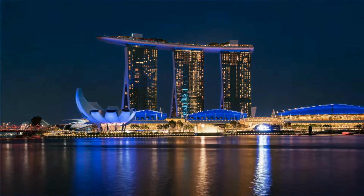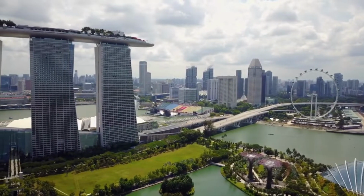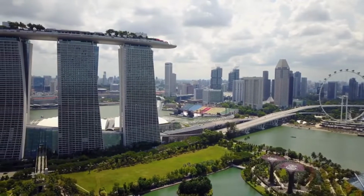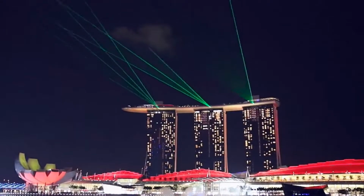This gives the buildings the illusion of 6 rather than 3 towers. The west facade experiences the greatest amount of heat gain, thus the architect placed a lot of effort on creating a solution for it. He insisted that it was crucial to find a creative solution that would ensure energy efficiency without obstructing guests' views of Singapore's downtown.